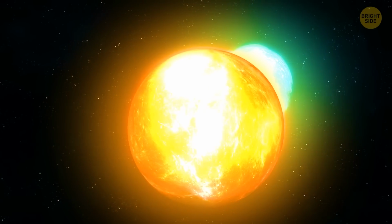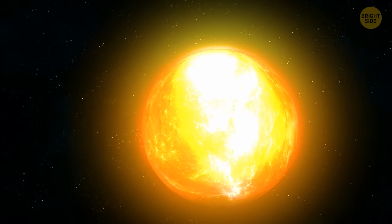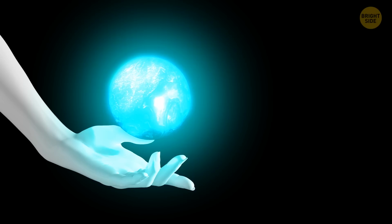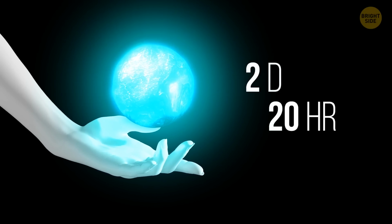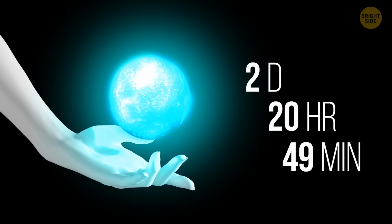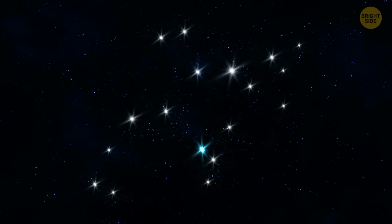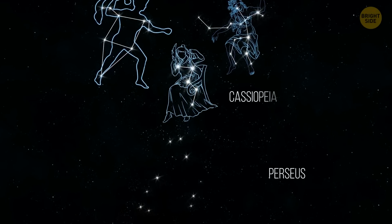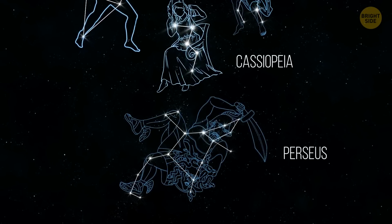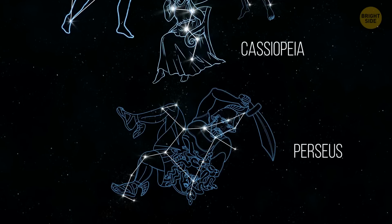As the dimmer star orbits the bright star, it passes in front of the bright star, eclipsing it, and the eye closes. Since the dim star takes 2 days, 20 hours, and 49 minutes to orbit the bright star, the eye in Medusa's head opens every day and a half or so. The constellation of Perseus is immediately below Cassiopeia, and skywatchers quickly look to see if Algol is eclipsed, if Medusa's eye is open or closed.